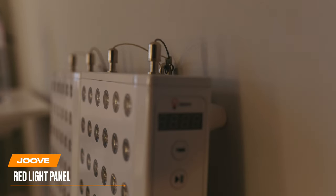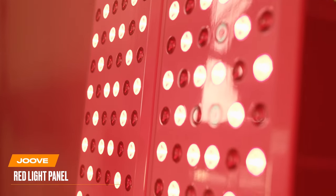Another device we'll look into, of course, is my red light panel, which I'll plug in here for you guys. I love my red light panel. It's been massively beneficial when it comes to clearing my skin, it also improves recovery from a physical perspective, but more importantly, improves my mood and energy on a daily basis, particularly in winter months. As you can see, it's very, very bright.